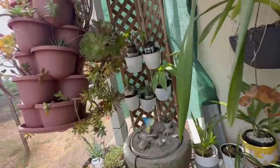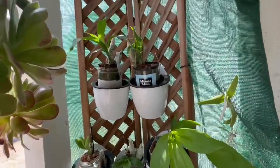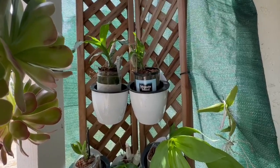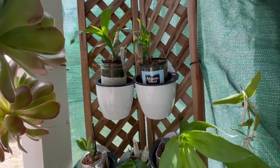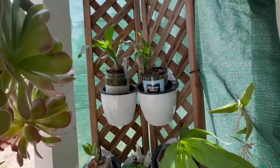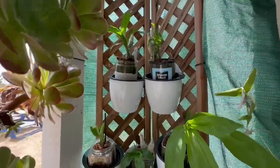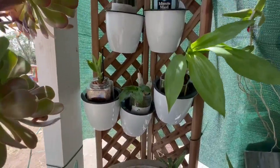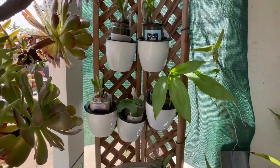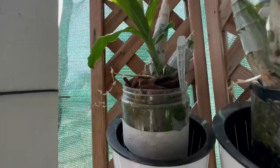So I have the 2 on the table, 4 in that holder. And then here's where I grew all the 5 Catasetums I had at the beginning of last season. Several more were new purchases, so I've expanded the collection. But here was the spot for the first 5, and several of the first 5 are mixed in here. So we'll see if we can see things up here.